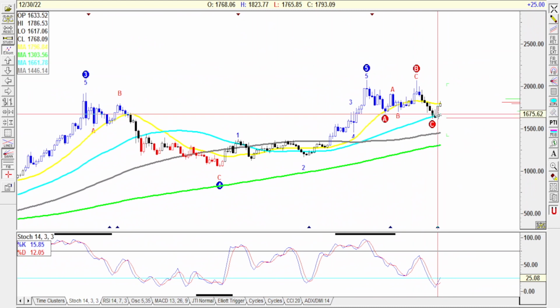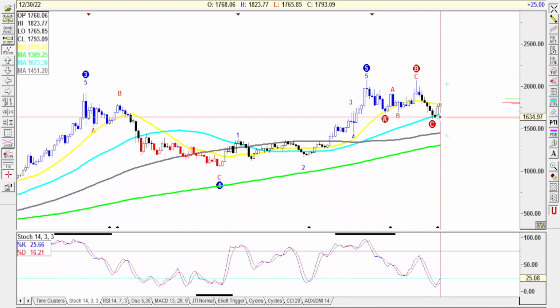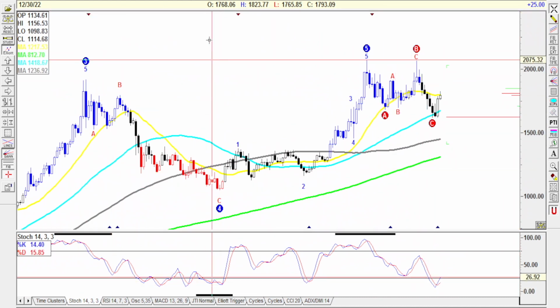What's good about this is that it's above the 20 and the 100. It found support at the 50. The 50 SMA normally brings buyers or sellers. And it's chopping around the 20 SMA right now. Let's look at the weekly. You see in the Stochastics, we got a nice little crossover.